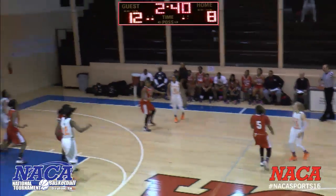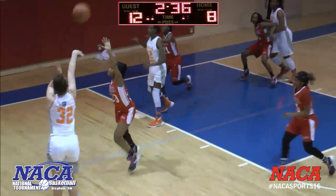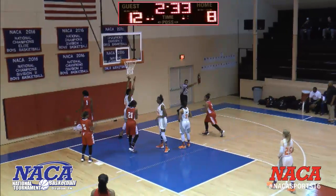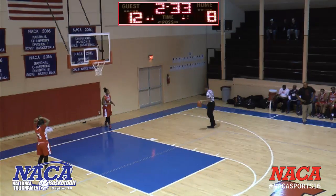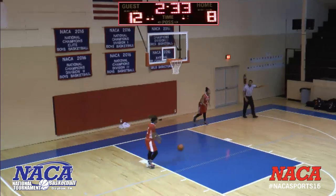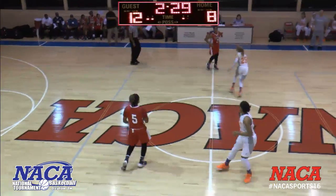Up front, Davis working with it. Dump it down low to Camp. Swings it across. Lowry for 3. That won't go. Tipped out of bounds, and it will be National basketball. Actually, we have a foul in the play as well. I think an over the back was the call by the referee. Janine with her first foul, team 3rd.